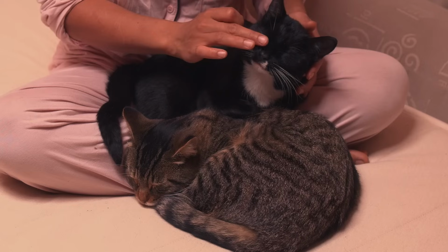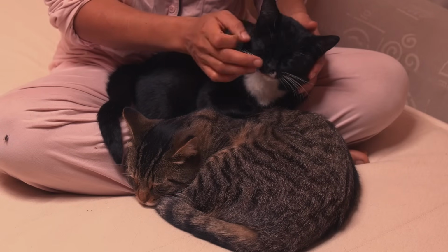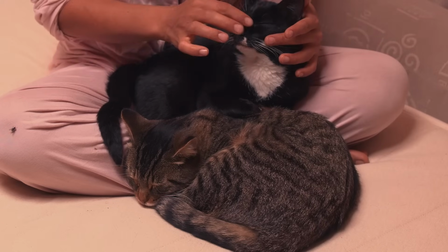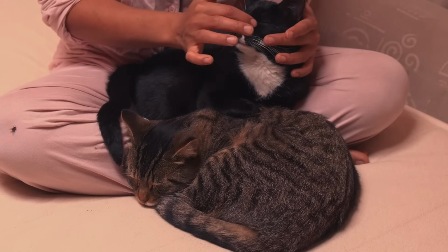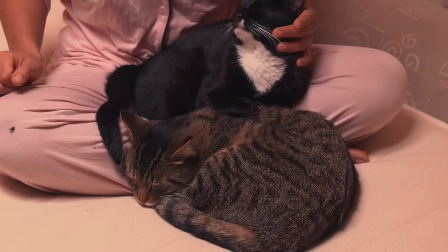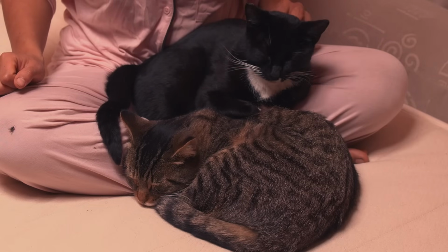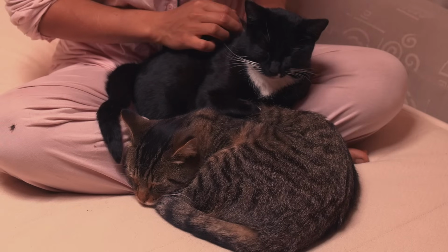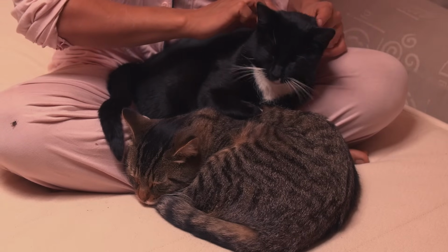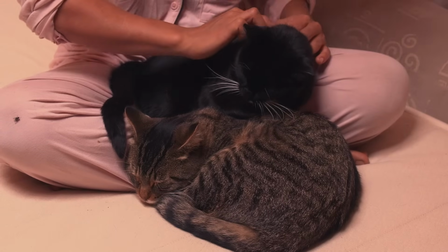I like to just clean off her eyes. She tends to have some discharge accumulate around her eyes, so I just clean that off for her. Let's see if she has any other little critters in her fur. Noticing another one right there. Let me see, sweetheart.